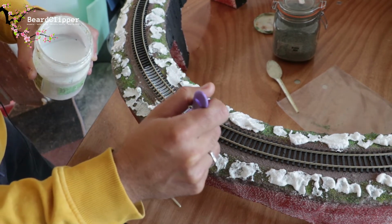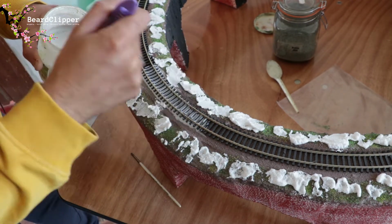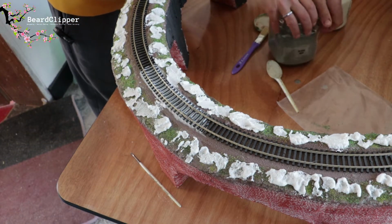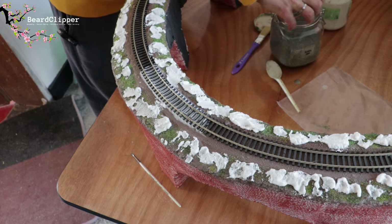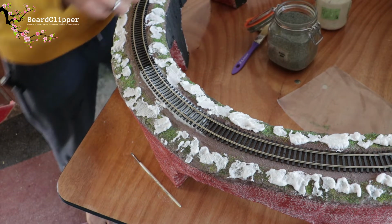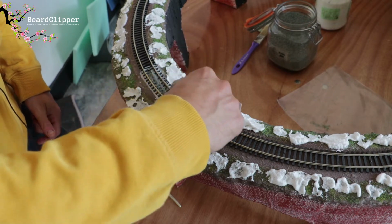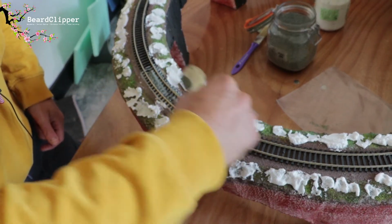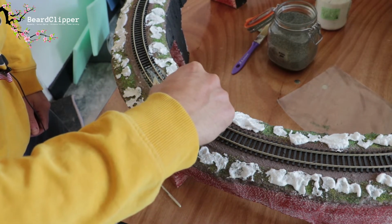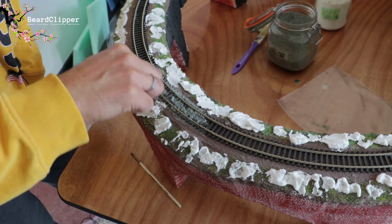There we are. And then a little bit round the sides. There we are. And now we have this granite dust, and what I'm going to do is drop it in. Right, what I need to do now is just push that in place. It's a little bit over the top of the tracks.